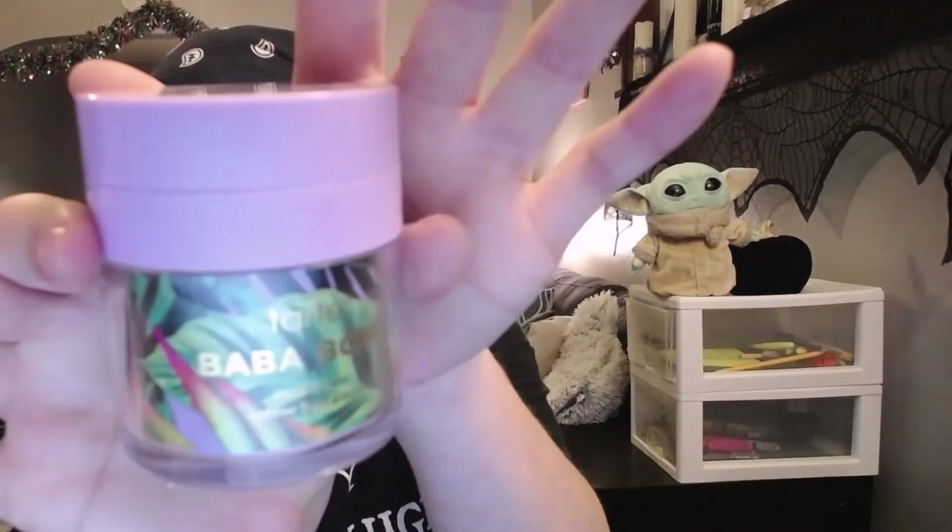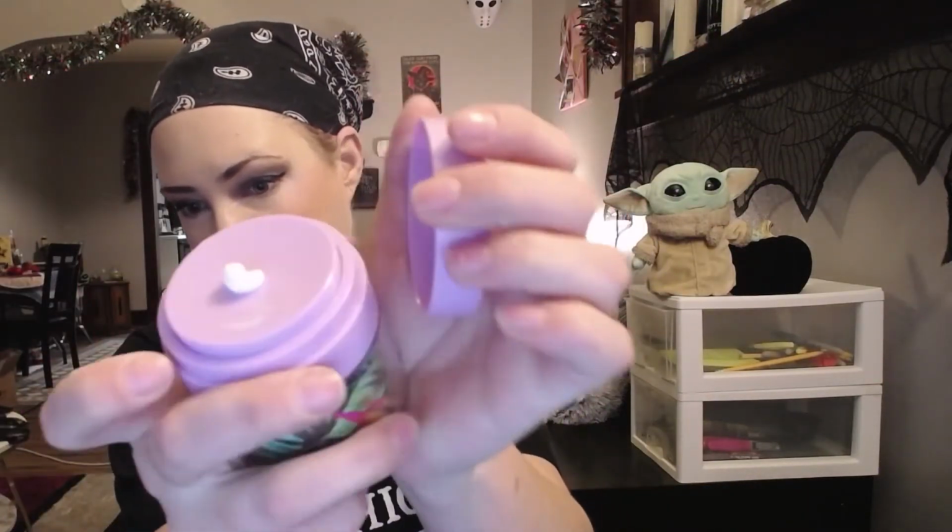And I have on deck for that, you guys saw this in my Mega Drop haul, this is the Tarte Baba Bomb. So there it is, and when you open it up, it has one of these, and you just push it down and there's your product. I only use one pump on my face because I do use a lot of skincare, but I really do like this, and I think I might just keep the container just because I love this from Tarte. It's so freaking cute. Moving on, let's do a little bit of body care before we get into the makeup.